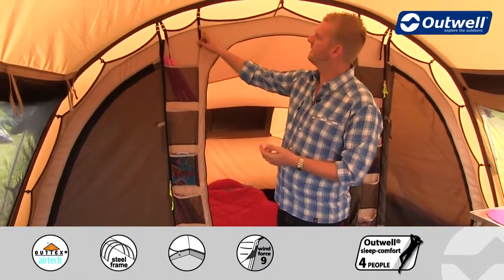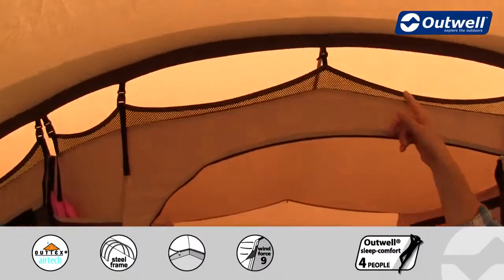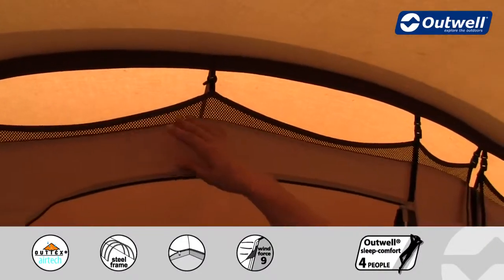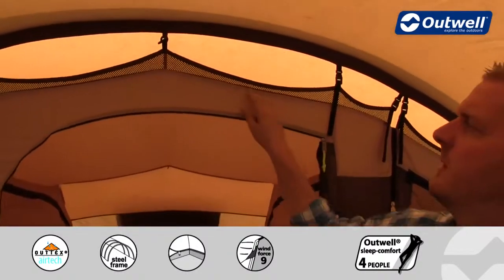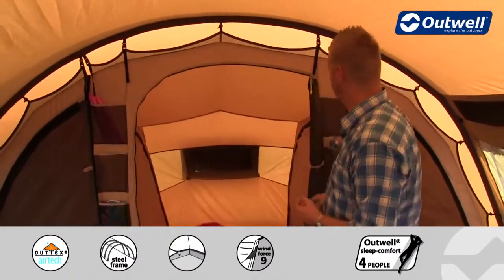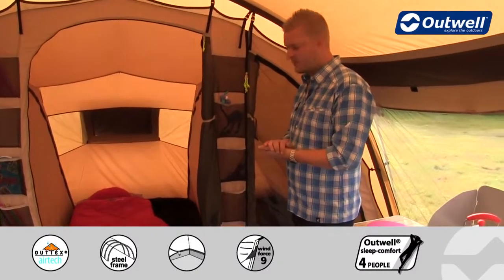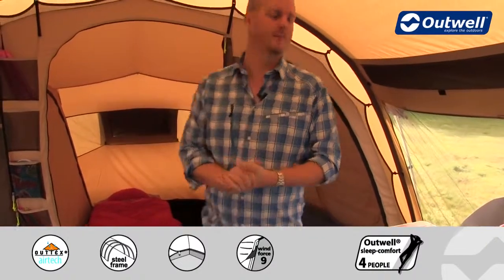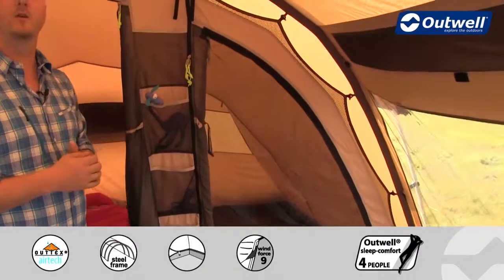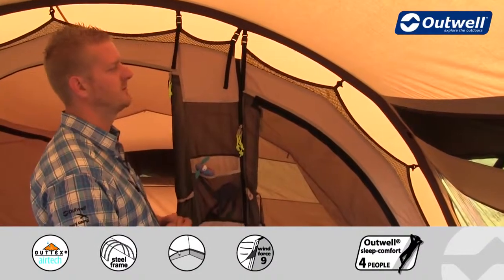Other things to highlight would be the fact that we're using our wave-shaped hanging point system in this tent here. So this is where the bedrooms are attached using this quite stylish system here, but actually it does have a function as well where it takes any stress off of the seam at the top of the bedroom too. You'll also find that we have some storage pockets on the outside here, so great place to store those smaller possessions that you don't want to lose. And then another feature just to highlight would be the fact that we use our universal bedroom system here. We'll just show you now how that works.